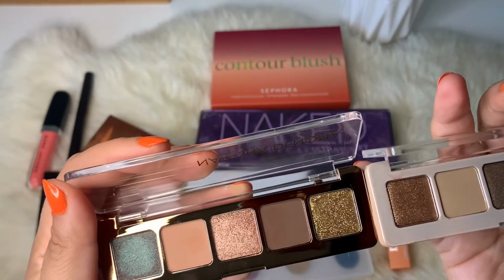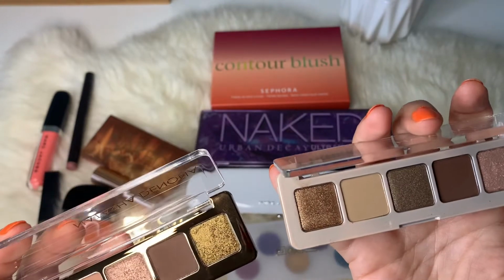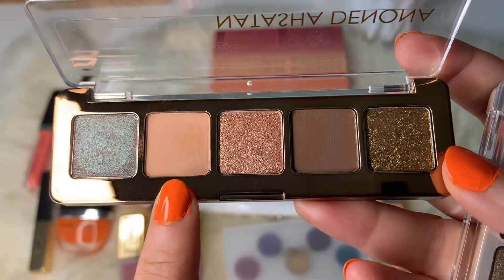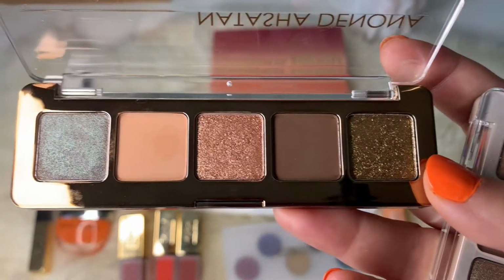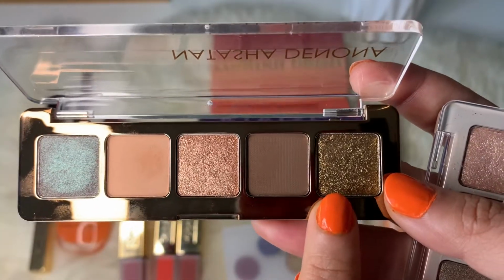These are really beautiful shadows. I don't have a lot of neutral shades, so I thought these would be great to add to my collection. Today I'm wearing a look from here. Now this is really pretty. I use this one as my base and then this one on the outer corners, and this I topped off to add that glamour, and it's a beautiful look that I've got, and I can't wait to do the same with this and this at other times.